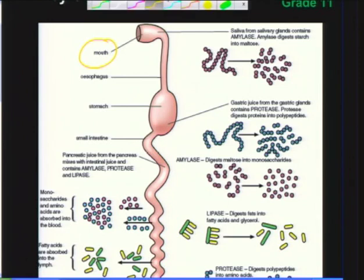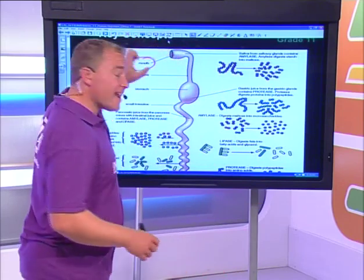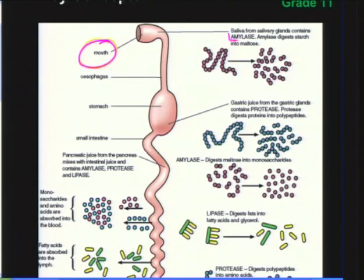Let's take another color, pink. The mouth goes through mechanical digestion. I know I'm repeating myself all the time, but this is what it's about. Okay, so the mouth goes through mechanical digestion. Then you get amylase, nice and big, and it comes from the salivary glands. And what does amylase do? Amylase starts digestion into maltose.